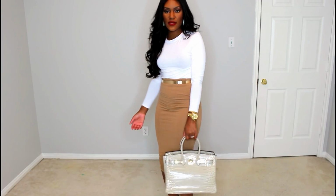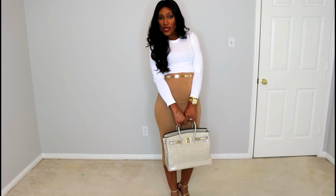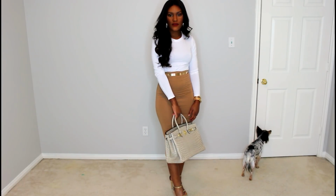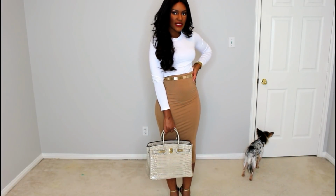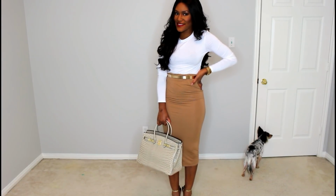Okay, I can definitely see myself wearing this to like a date or even to the club now that it's a little colder. But I just love this neutral outfit. It looks absolutely gorgeous. And it's sexy, but classy all at the same time. Y'all know that's my motto, sexy, classy.